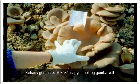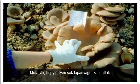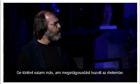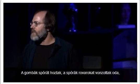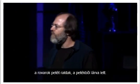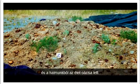Some of these mushrooms are very happy mushrooms. They're very large. They're showing how much nutrition that they could have obtained. But something else happened, which was an epiphany in my life. They sporulated. The spores attract insects. The insects laid eggs. Eggs became larvae. Birds then came bringing in seeds, and our pile became an oasis of life.